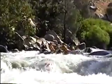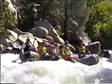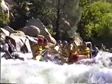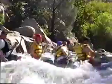Our first rapid is called White Maidens Walk Away, and we can see our first raft guided by Bart and his crew coming on down. They're going to be lining up for what we call the field goal post. They're going to want to get it straight here. They're going to come right around the corner, and they're through.